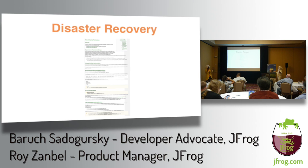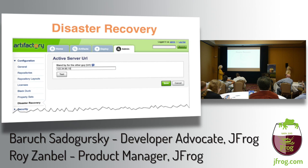So it took you like a minute and a half just to explain how to do it, and that's even without doing it. Yes. In the future, you'll be able to do this entire thing with a single field. All you need to do is configure the IP or the URL of the instance that you want to roll over to in case of a disaster. So in case of lightning striking your data center, you'll be able to roll over immediately to another data center and continue to work, because the disaster recovery will be managed at the application level.